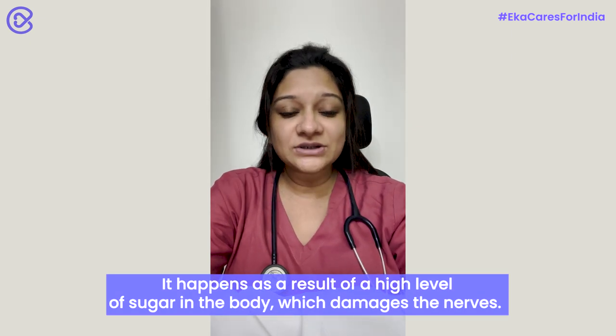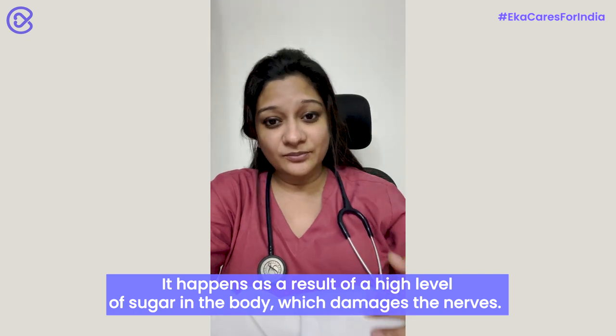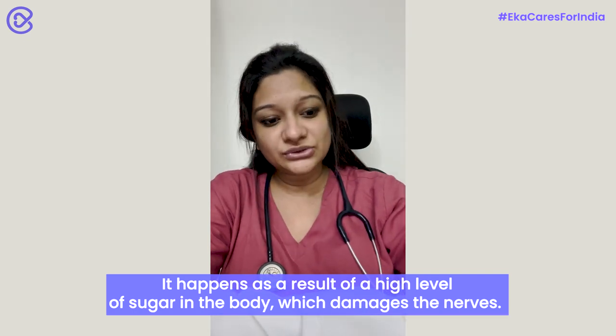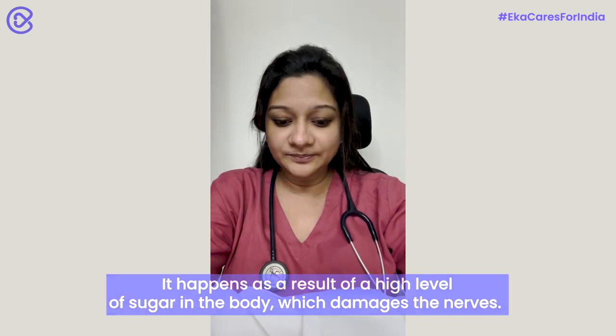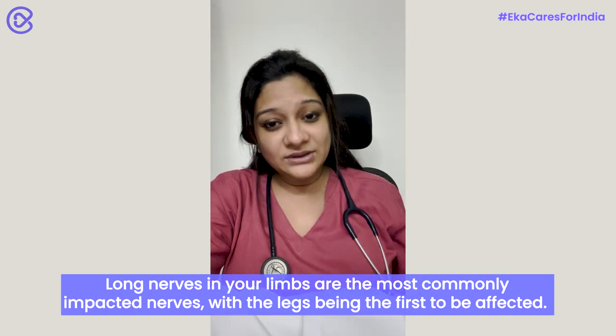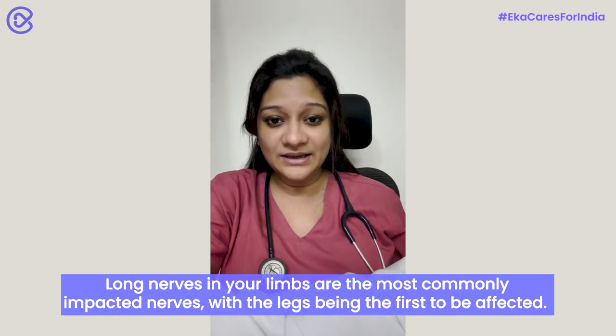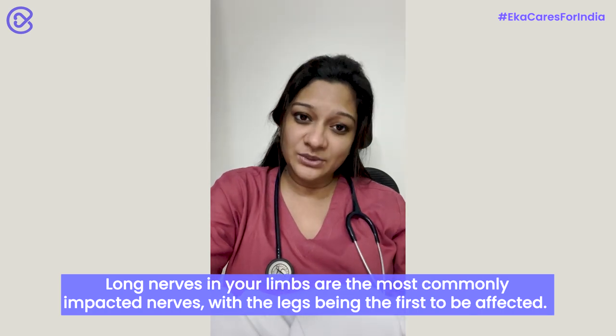So why does this happen? It's basically these constant high blood sugars in the body, either poorly controlled or uncontrolled sugars, can actually damage a lot of nerves which run throughout our body. The most common nerves to get affected are the long nerves which are there in our limbs, so mainly your hands and your legs, most commonly starting with your legs.